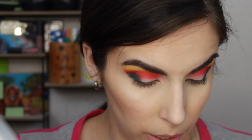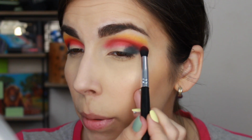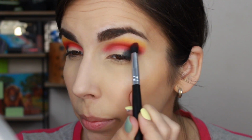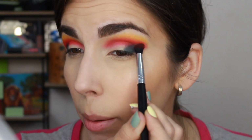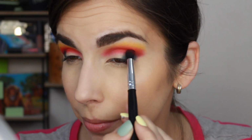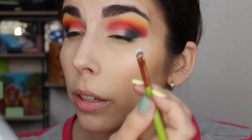And I know these two probably aren't made to mix, but we're gonna mix them because I'm a rebel and I don't know how to put a color story together. So I'm just gonna cut my crease real quick, and I'm gonna do it off camera because it takes me forever. Okay, so there's what we got.